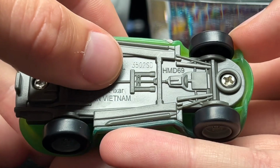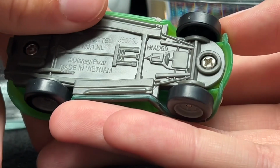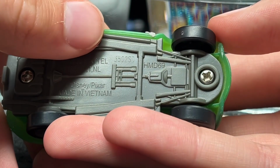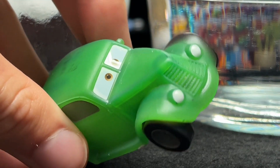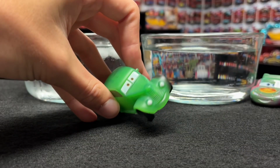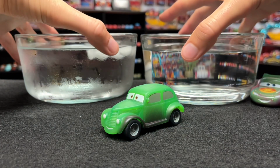3502 SD. This is an older one. I think this is my original one, actually. I think I opened the old one. Maybe. I don't know. I had one from a while ago, and then I bought one recently because I was looking all over for her. I wanted to get two, and then I missed my chance, and then luckily she was included in a more recent case. So I was able to get one.